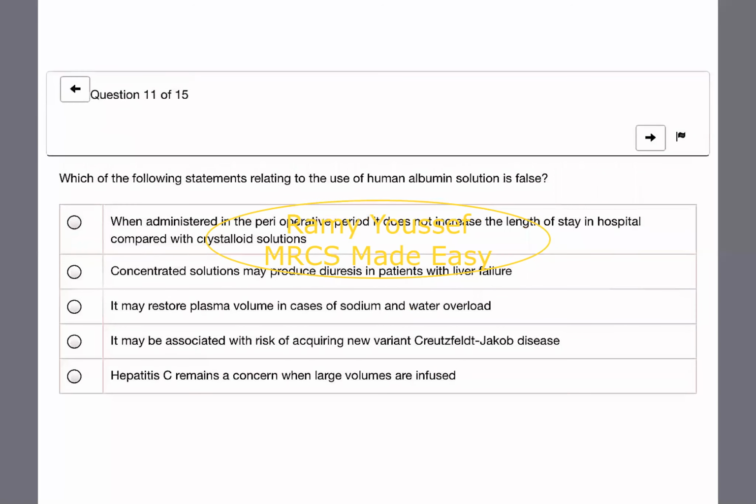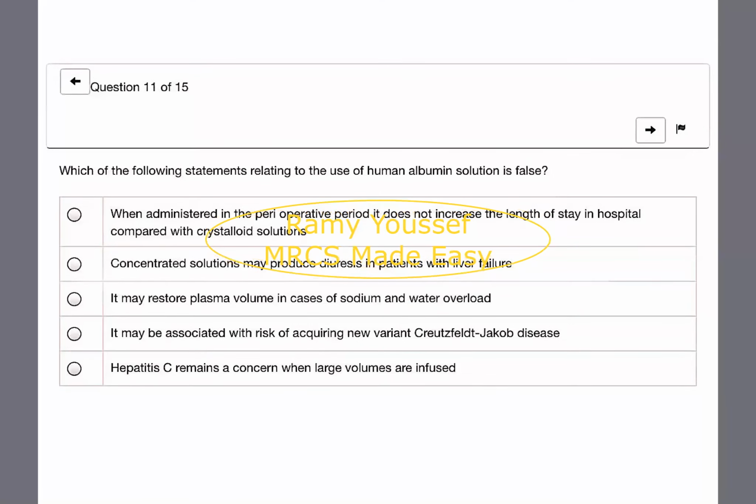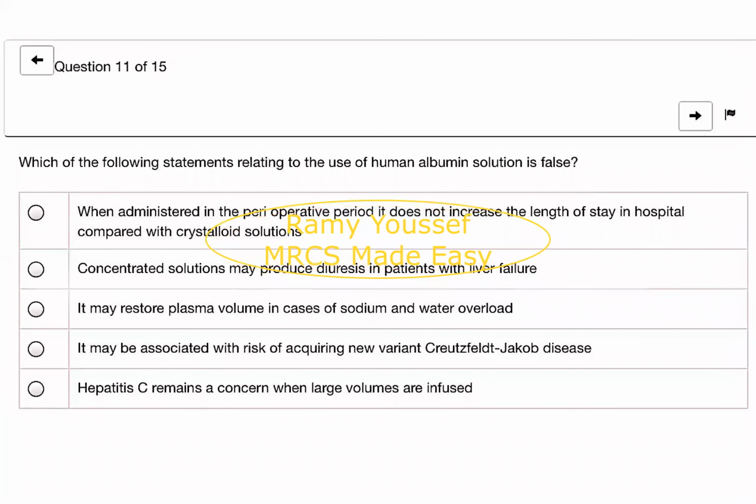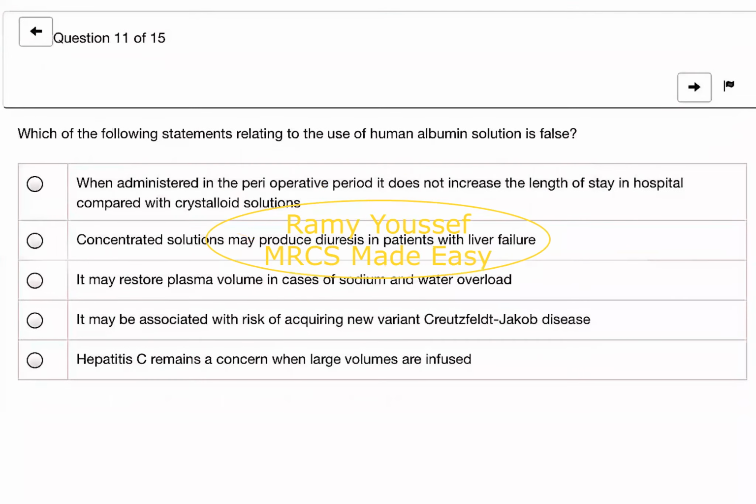Which of the following statements relating to the use of a human albumin solution is false? When administered in the perioperative period, it doesn't increase the length of stay in hospital compared with crystalloid solutions. Concentrated solution may produce diuresis in patients with liver failure. It may restore plasma volume in cases of sodium and water overload. It may be associated with the risk of acquiring new variant Creutzfeldt-Jakob disease. Hepatitis C remains a concern when large volumes are infused. Okay, the first option is true, and it's used for liver failure. So the second one, it's true.